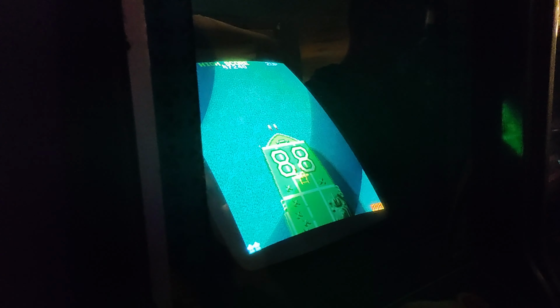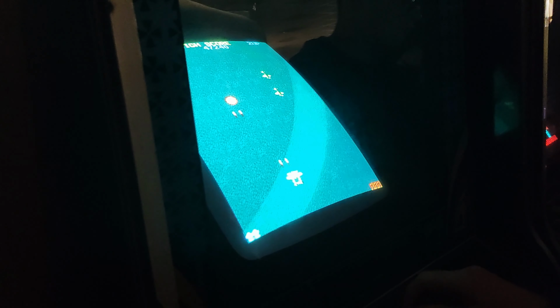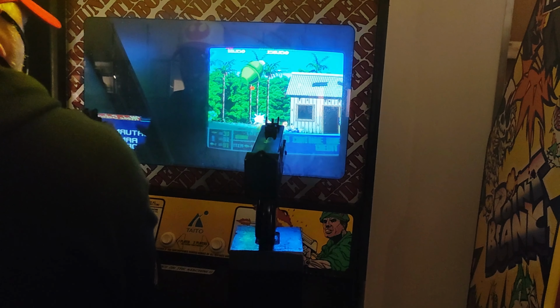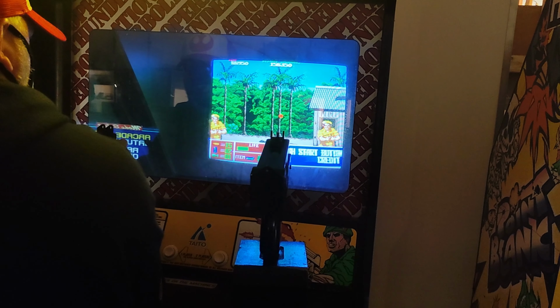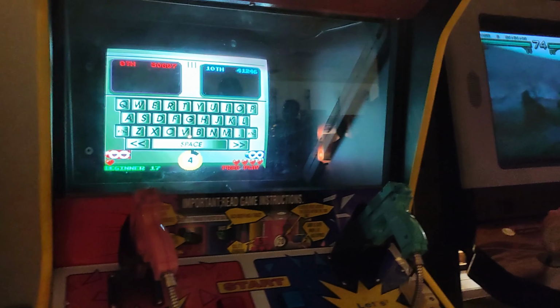Just off the top of my head, a couple of cabinets that I noticed were MIA were the Teenage Mutant Ninja Turtles 4-player game, the Simpsons 4-player game, the Time Crisis cabinet they previously had, the Upright Power Drift and the Sit-Down Pole Position cabinet, the Virtua Fighter cabinet, and most egregious of all, there was no Street Fighter 2 arcade cabinet of any type whatsoever.